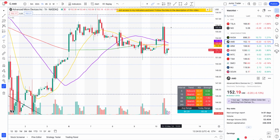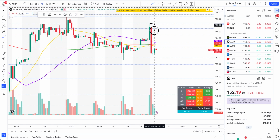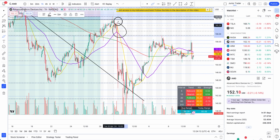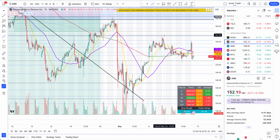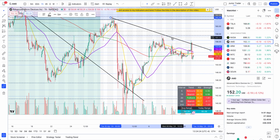Moving average, tried to get above the 20 days moving average, but what are you seeing? This massive red candle came, and that's very close to the supply zone, right? I mean, it's not fully at the supply zone, but very close to the supply zone also. You know, every time we are making a lower high as well with that. So this is resulting in a sell-off, right?